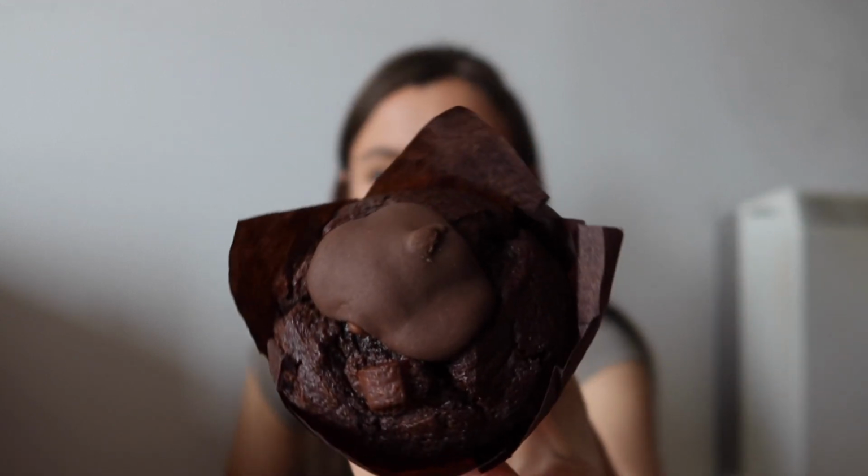So second last thing, I am gonna go for a muffin. So what is this? It's a chocolate muffin with chocolate flavoured filling topped with chocolate icing and chocolate chunks. So it's definitely a lot of chocolate in this one. So this is what it looks like.